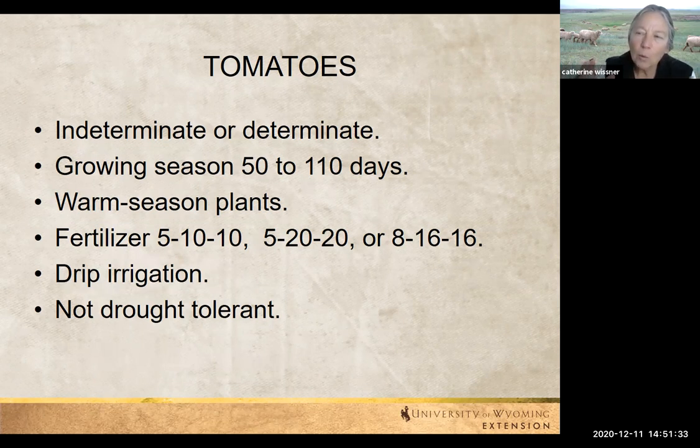Determinate ones are the more well-behaved, neat and tidy. They do well in containers. Some are as small as 18 inches tall, and some get as big as 3 feet tall. So the size varies, and if you're growing in a container, these are great. Growing season can be as short as 50 days for harvest. Theoretically, from the time you plant that tomato to the time you get a first fruit is 50 days. I found that it's usually a lot longer in Wyoming because our nights are so cool, and they need warmer nights in order to get that ripe tomato. 110 days, those are your beefsteaks, your bigger tomatoes.